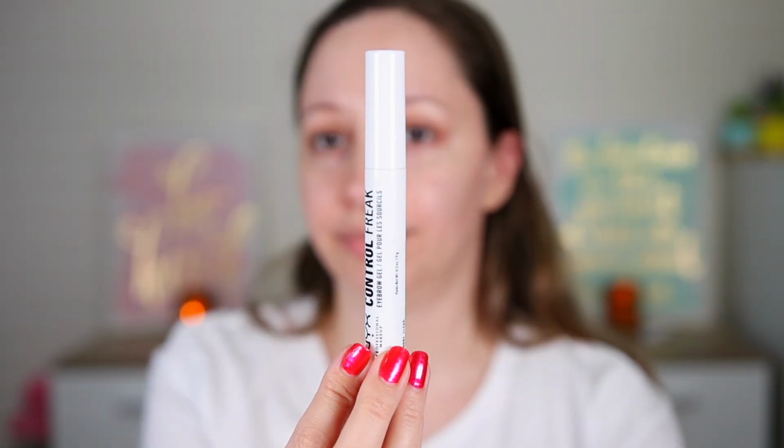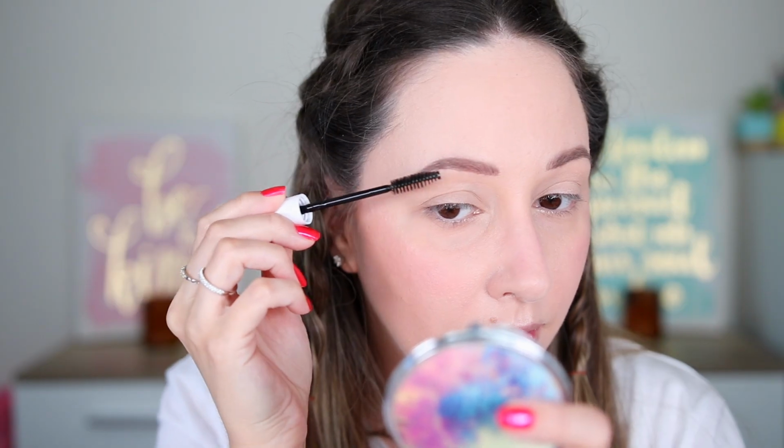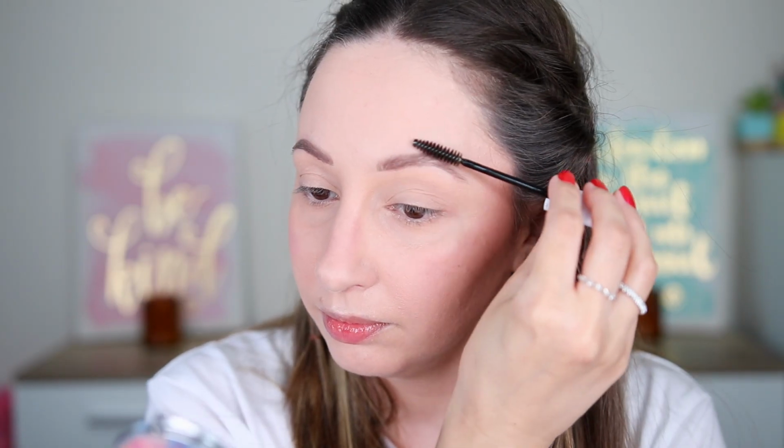To give the feathery look to my brows, I'm gonna be using the NYX Control Freak Eyebrow Gel, and this one is a transparent brow gel.